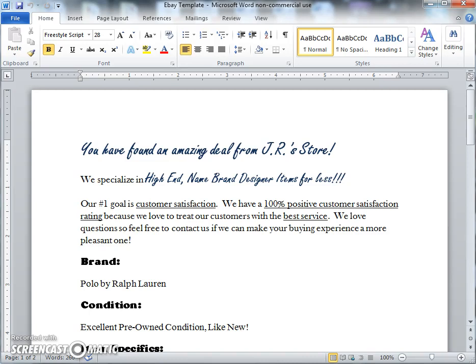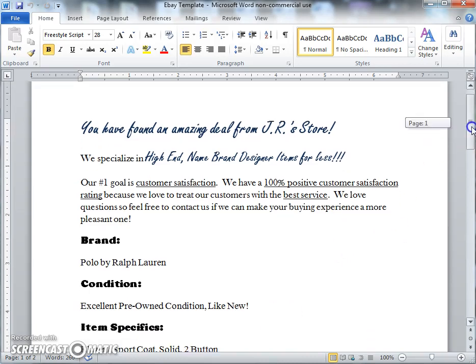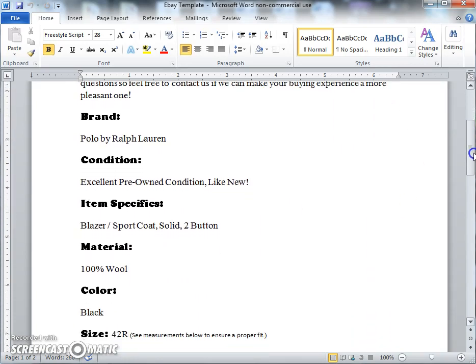So now moving on, as far as the actual details in the listing, you're going to want to have the brand. Now in my template I have Polo Ralph Lauren because I happen to list a lot of Polo by Ralph Lauren items. So since I already have that in my template, that saves a lot of typing because it's already in there. Same thing with the condition. I sell almost all my items in excellent pre-owned condition, like new. So since that's in my template, I don't have to retype that information.